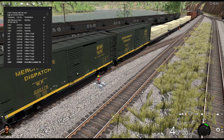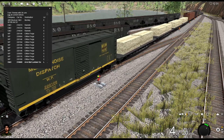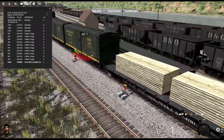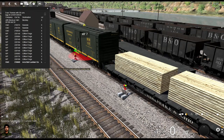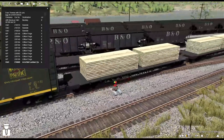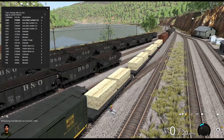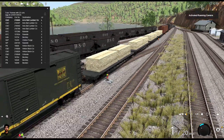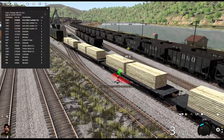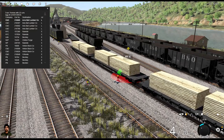Okay. And we'll stop it right there. All righty. Then we're going to apply the handbrake. Oh, don't click on the stand, you moron. All right, so there we go. Now we're going to back it up. Don't have to go too fast because we're pretty close to where we need to back up to. Just got to clear this point right here. Then all four of these, as you can see there in the upper left-hand corner, are all going to Avis Ball Lumber Company. Therefore, they're all going on track six.